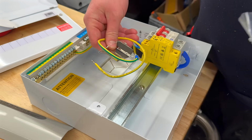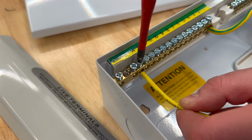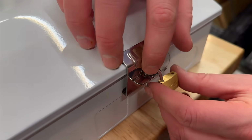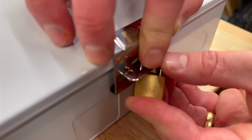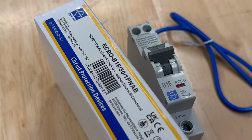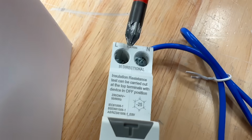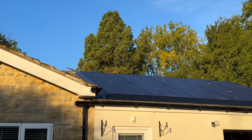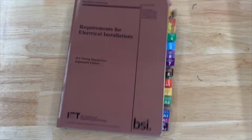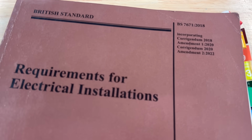Additionally, a front lid locking accessory is now available, perfect for installations in public areas such as landlord supplies, where preventing unauthorized tampering with circuit protection is useful. Lewden RCBOs are now available in bi-directional options, specifically designed for solar PV installations and compliant with the safety requirements of BS 7671 Amendment 3.